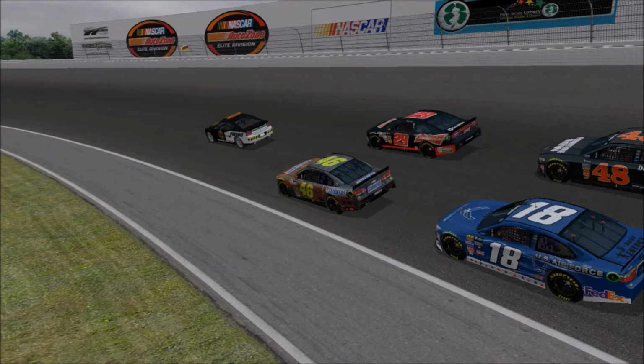Hello, everyone, and welcome to Trenton in Pennsylvania, I think, for the running of the Valvoline 500. I believe this track, I don't know how long this track is, but Caleb Campbell got the pole. I'll go over your top 10. It's gonna be 68 laps around Trenton.